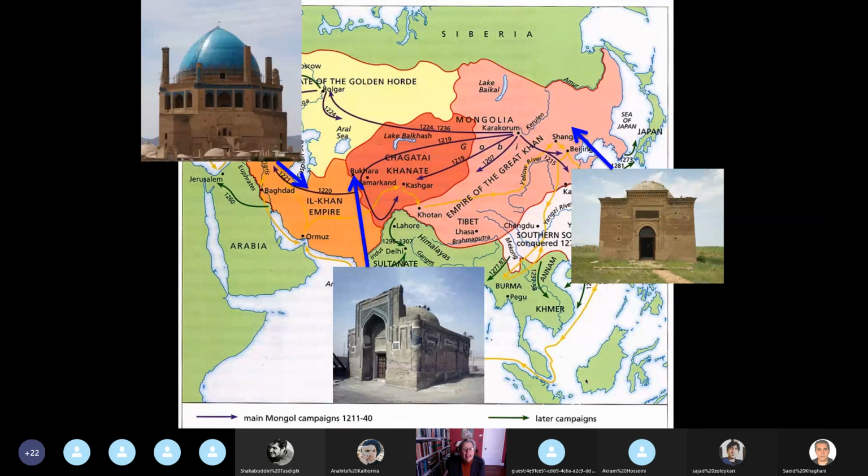And after the death of Genghis Khan in 1227, it was divided into four branches.